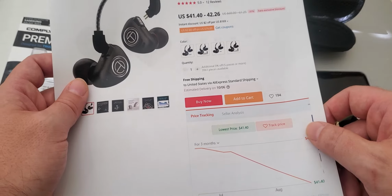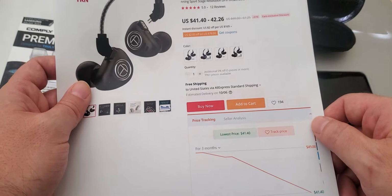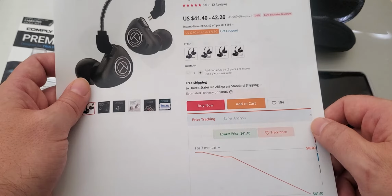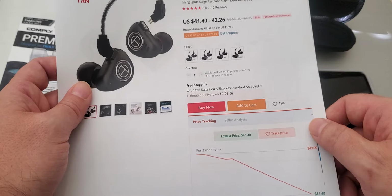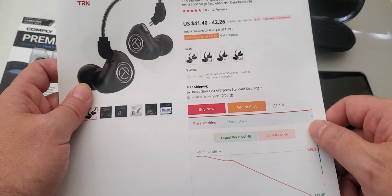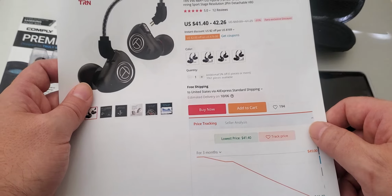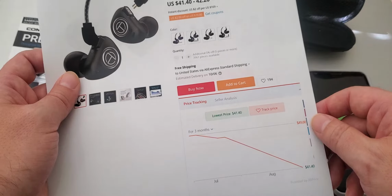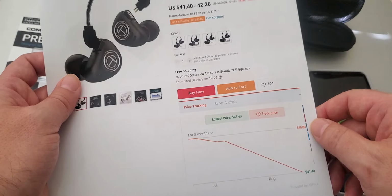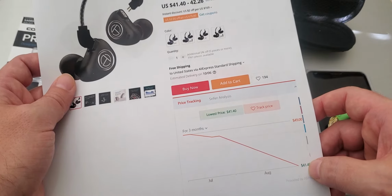And the next topic are the things that are being hyped, and these were hyped for a while when they first came out. Now people are saying, well, it's barely better than a V80. It's a side grade, a sideways upgrade, which isn't so much an upgrade. So these are falling off the hype train, but if you're a TRN guy and you have a V80 and you're interested in the V90, 41 bucks is pretty good.